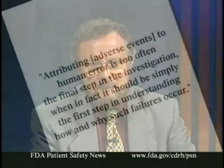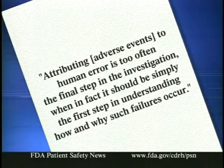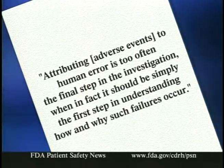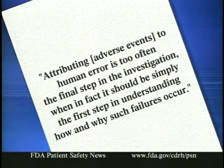The article then goes on to stress that it's not enough to attribute the cause of an adverse event to human error. Here's what they say. "Attributing adverse events to human error is too often the final step in the investigation, when in fact it should be simply the first step in understanding how and why such failures occur." They close the article with five prescriptions for success in achieving patient safety.